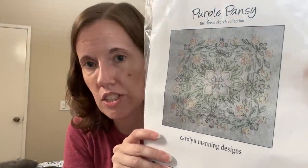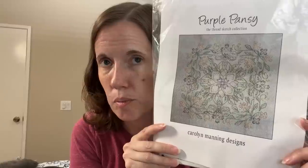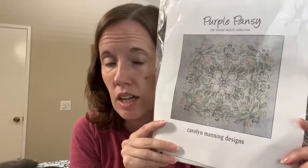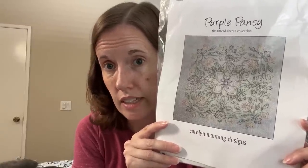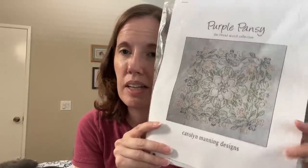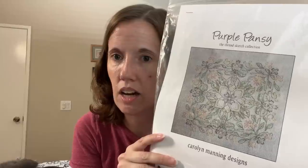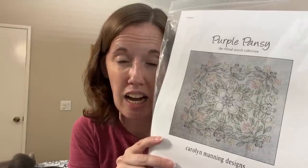Purple Pansy is another one that if I just wanted to finish, I could probably pull this out and grab it for a finish. This is by Carolyn Manning Designs, and I know a lot of people are working on her patchwork series, which is full crosses and full coverage, but it's little blocks and triangles looking like patchworks. They're very pretty, but they never really called to me necessarily. And I went and looked at her stuff and I saw this one. It's not really blackwork.